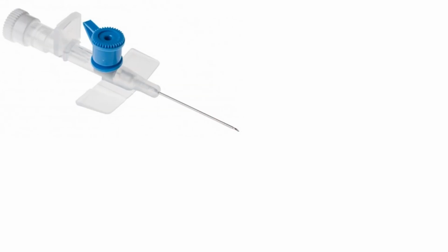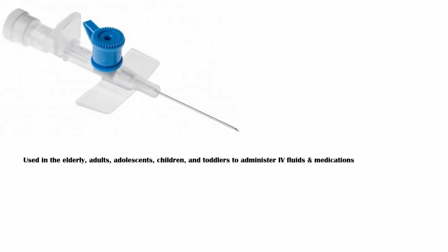The blue cannula can be used in the elderly, adults, adolescents, children, and toddlers to administer intravenous medications. Its gauge is 22 and has a flow rate of about 33 milliliters per minute.